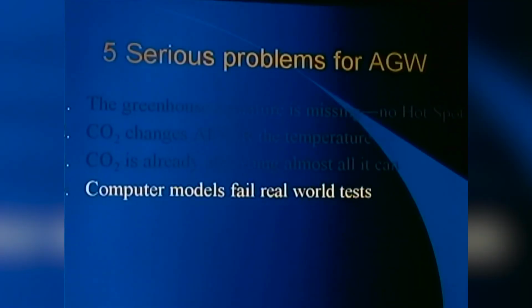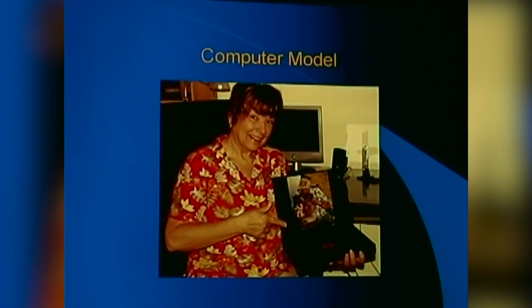Okay, and the big thing too is the computer models fail real-world tests. Now, there's only one computer model I trust, and that's Patty Dioria here modeling a computer for me.